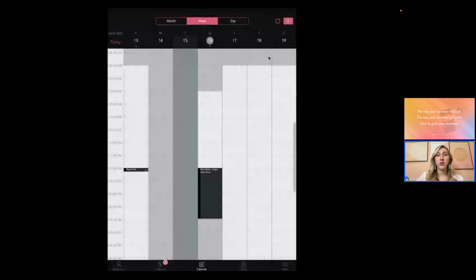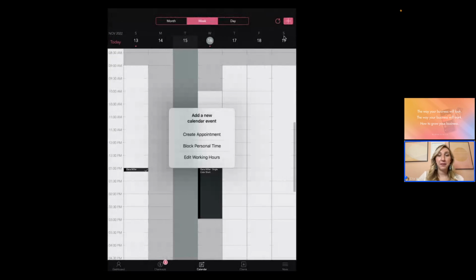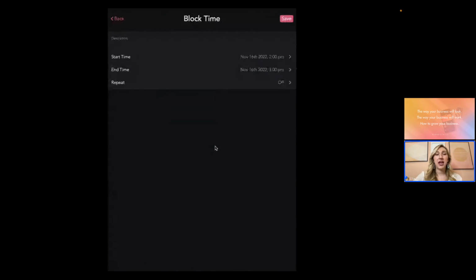Let's talk about how you also add a personal block of time. I clicked on this pink plus sign again, and this time we're going to click on personal time. To block personal time, you can enter in that description here, add a start and end time, as well as if you want it to repeat. If you're nervous about what's showing here, think back to when we looked at those client booking websites and remember that we only ever show clients what is available. So you can feel free to be as descriptive as possible here to help remind you of where you need to go. And when you add this personal block of time, it will make it unavailable to your clients online.